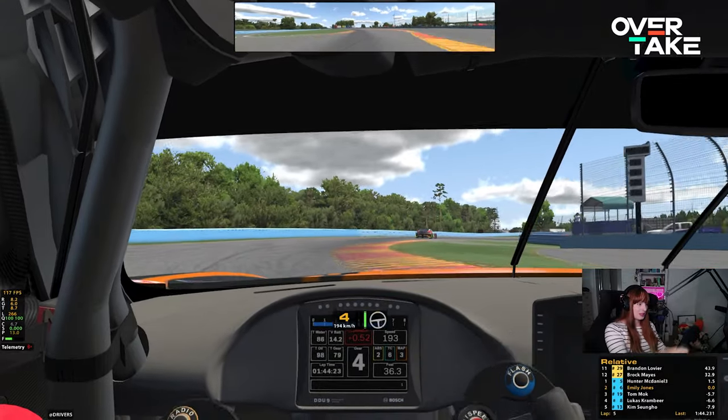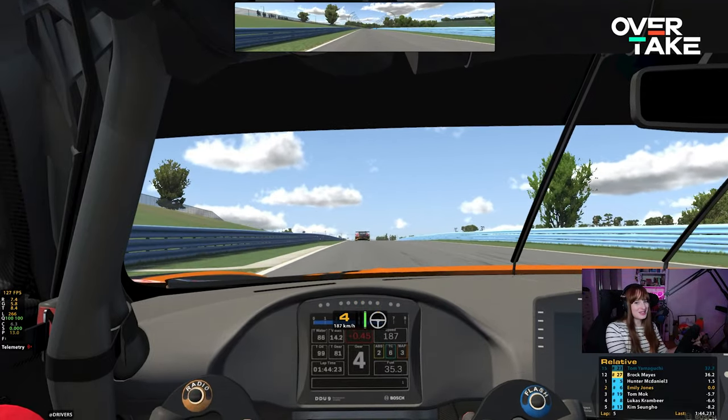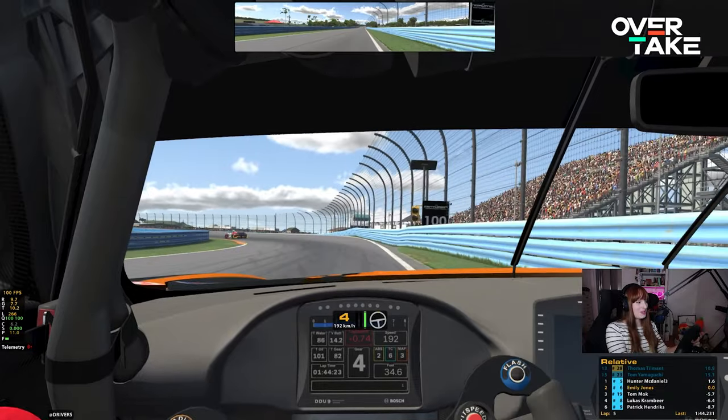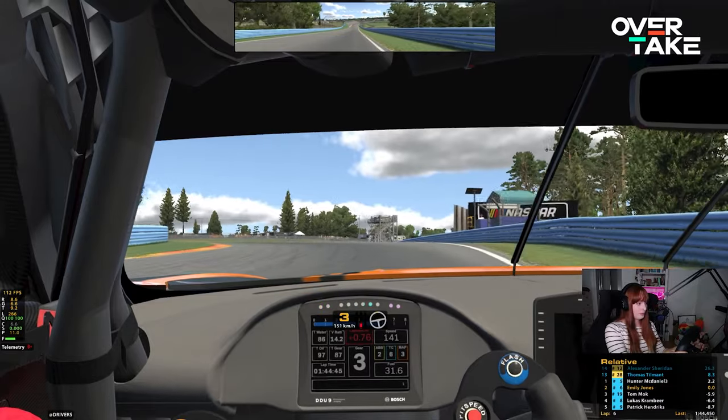Ooh, it's a bit loose. The one thing I do say about these multi-class races, though, is that the race doesn't really start until you start getting lapped by the prototypes. So we're just kind of warming up. Once we start getting lapped, that's when it truly starts to kick off.